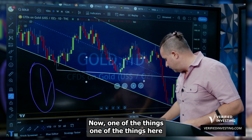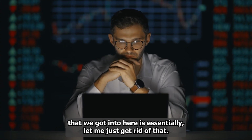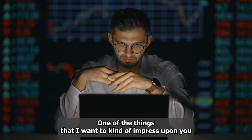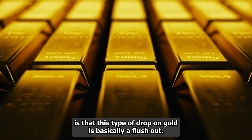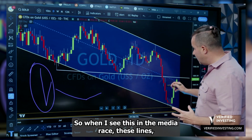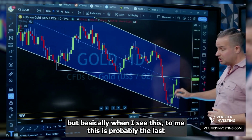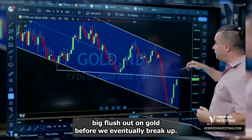Now, one of the things here that we got into is essentially, let me just get rid of that. Hang on one second. There we go. One of the things that I want to impress upon you is that this type of drop on gold is basically a flush out, and this happens before bigger moves. So when I see this, and let me erase these lines, to me this is probably the last big flush out on gold before we eventually break up.